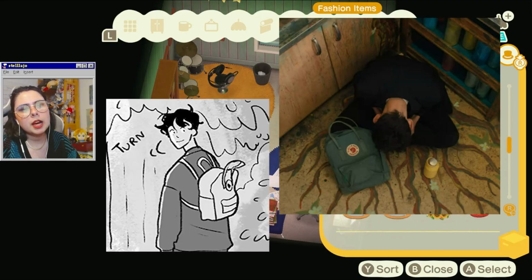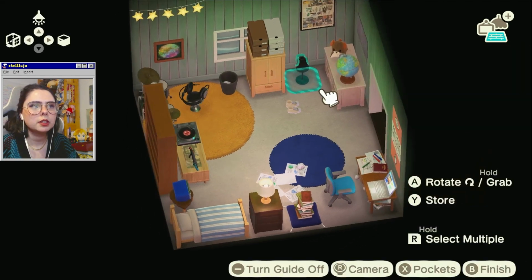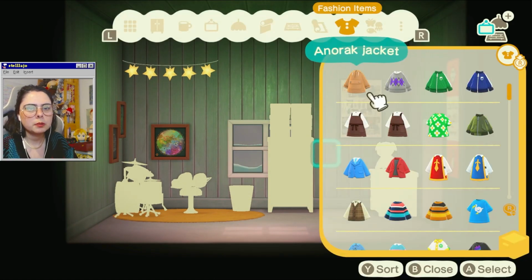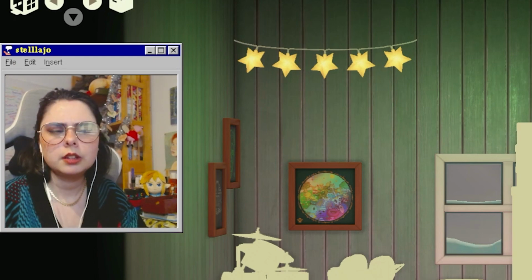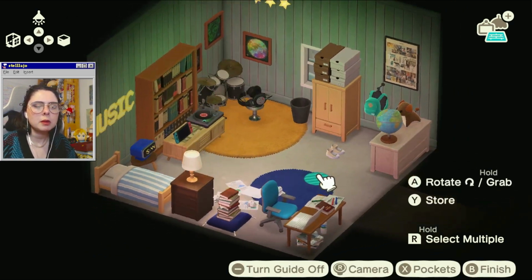I want to put his backpack somewhere, and I thought the town backpack looks kind of cool, looks kind of similar, but I hate that it puts it on a mannequin. Can it just go on the floor? Maybe if I hang it on the wall, it'll look better. Oh, that's not too bad. It hides most of the mannequin. Animal Crossing, can we just hang the bags on hooks instead of on full mannequins? Do you really think I have a full mannequin that I'm hanging my backpack off of?